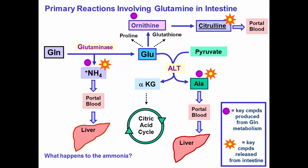So glutaminase will act on it, and lo and behold, we get one of our products, and essentially an export product, which is ammonia, okay? So that ammonia, what's going to happen to it? It goes in through the portal vein to the liver. What's mostly going to happen in the fed state, particularly? Urea, right? Eureka, urea. Okay, sorry, that was really bad.